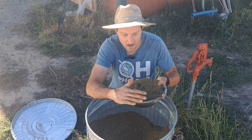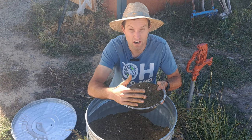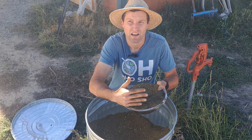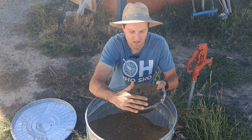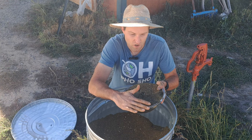So adding a nice dry amendment, you could use stuff like turkey manure, organic chicken manure, stuff like that. You just want to be a little light on the nitrogen, because if you do too much, you could burn your plants. But with most of these organic fertilizers, you're not going to burn them too much.